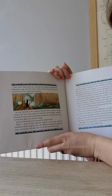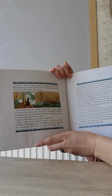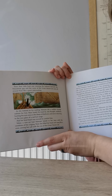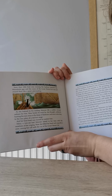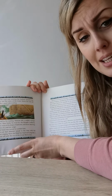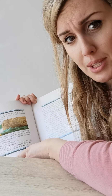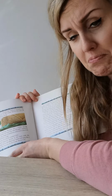Many a tomcat had Mouser tamed in her time with the sweetness of her singing. Now she lifted her head and sang like a siren, joining her call with the cry of the great storm cat. So Mouser is actually singing to the storm cat. I wonder, what do you think? Do you think that will help? I wonder.